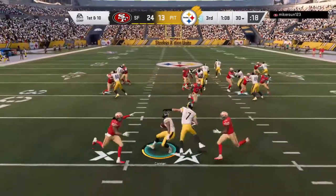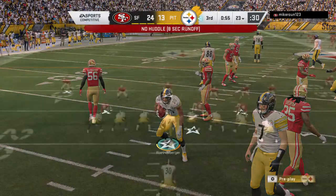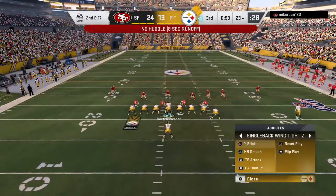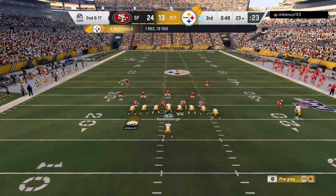On first down, Conner. And he will lose yardage here back at the 23-yard line. And that's a loss of 7 on the first down play. Taken down back at the 23-yard line.